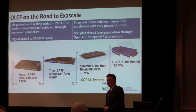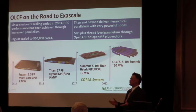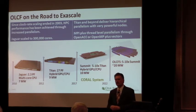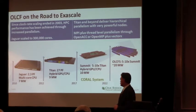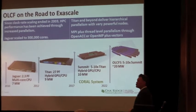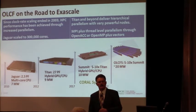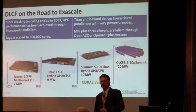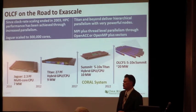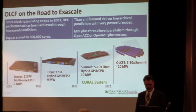This is the CORAL system. It's the collaboration between Oak Ridge, Argonne, and Livermore in the procurement of the next generation supercomputers for those three facilities. And those three facilities are all DOE facilities. Of course, we treat this as our pre-exascale machine. Our expectation is that the generation after Summit will be the first exascale machine that we will house in the OLCF.